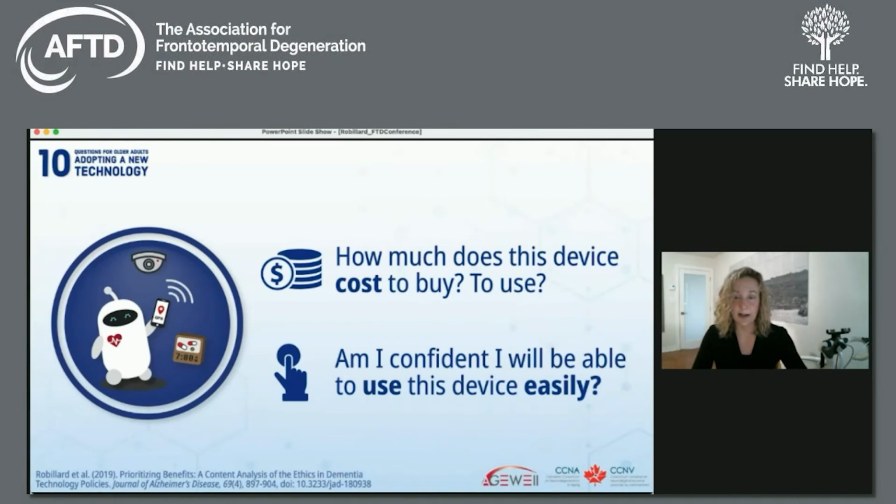Another question to ask is, am I confident I'll be able to use this device easily? Does it seem pretty intuitive if you look at the packaging? Do you have friends maybe who use it, who know that it works well, it works easily? And is it clear who you can turn to if you can't easily operate the device? So is there a phone number you can call, or an email address you can reach someone at?